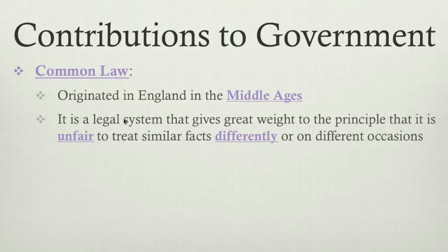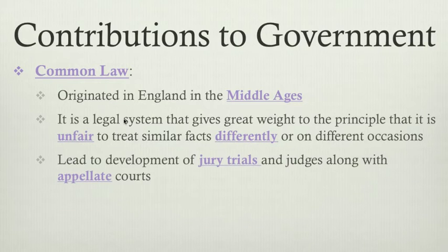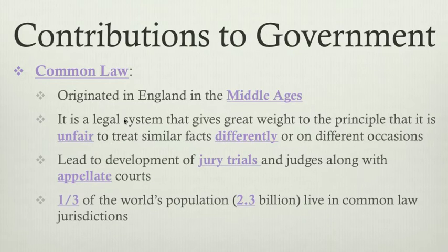So common law is a really big deal, and it certainly has trickled down into American politics because we broke away from the British and took a lot of their ideas with us. So this led to the development of jury trials and judges along with appellate courts. Those are things you really want because those are the things that keep you out of being wrongfully imprisoned or wrongfully executed, which sadly has happened a lot to many people in history. So this gives people their fair day and their right to be innocent until proven guilty.